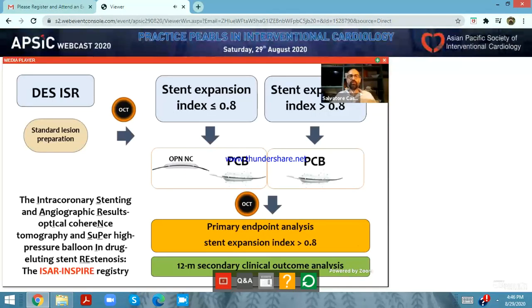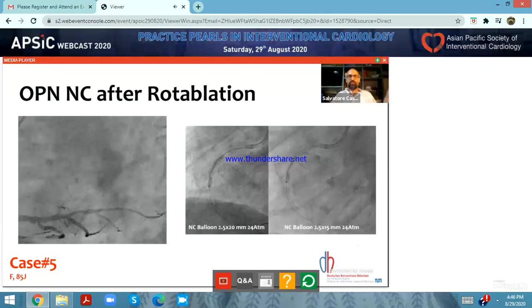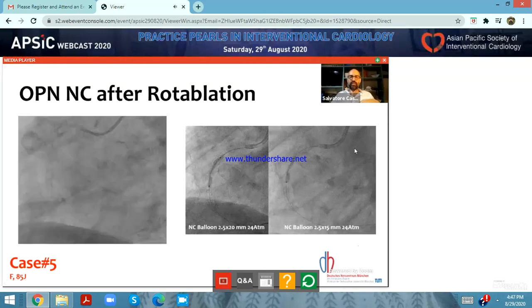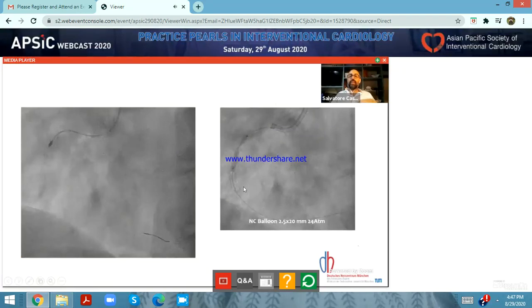A lot of people ask me, can we use OPN or ultra-pressure balloon after rotablation? Yes, you can. A lady was transferred to our institution because in another clinic they attempted this kind of dilation of this very calcified lesion, and it did not succeed. For this reason, we started with rotablation, very difficult to cross the lesion, and then we retried with the non-compliant balloon, no possibility to expand the vessel.